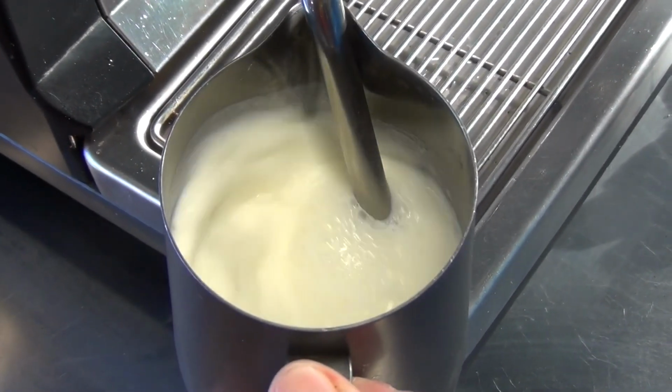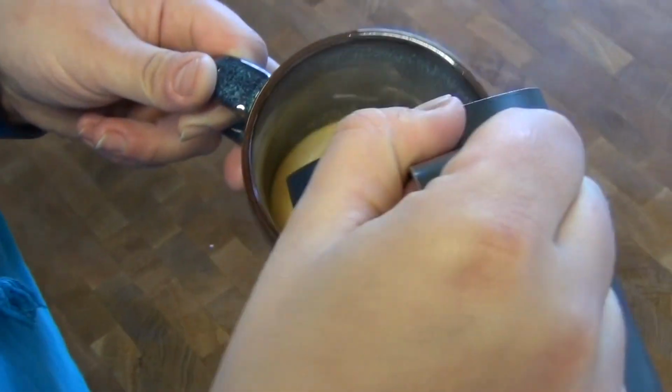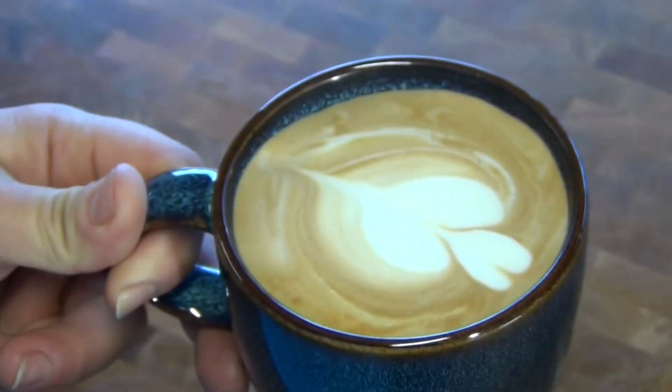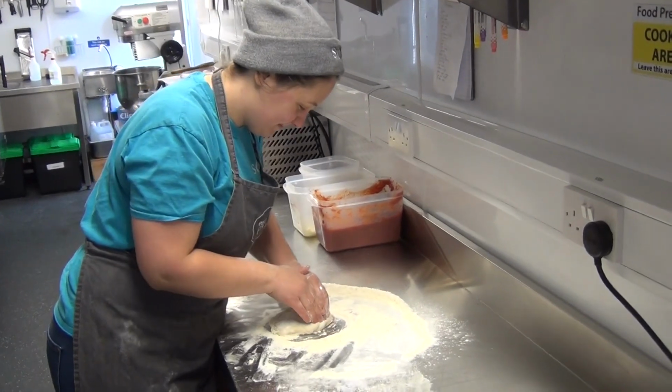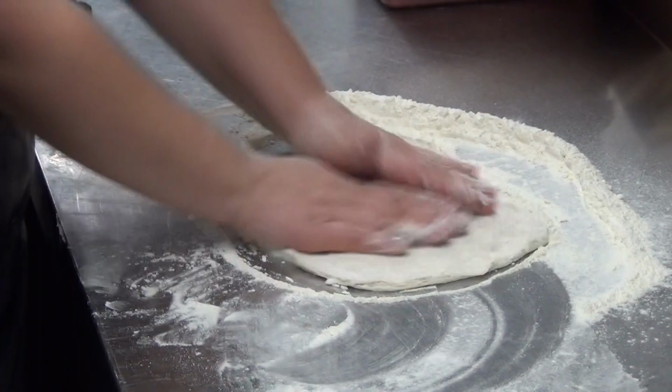And from there we move to another element here at Solace, which is our food production kitchens, where again students will be given the opportunity to make barista coffees and get involved directly in food production itself. So it's a really rounded course.